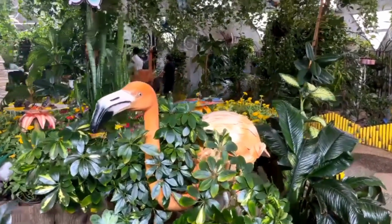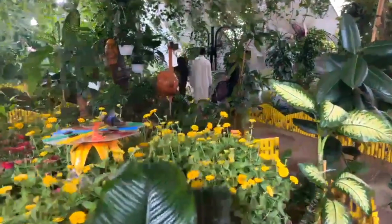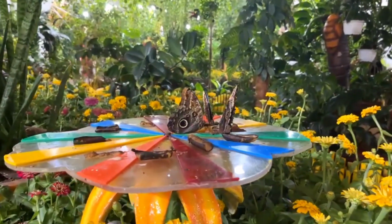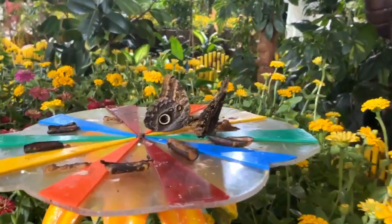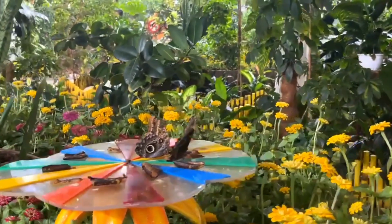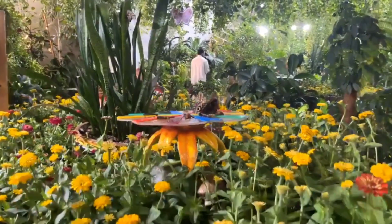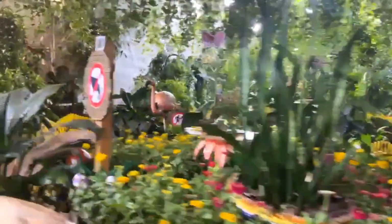Okay, Virginia, I think so. We can get it. Oh, this is the one Virginia is talking about. Everybody is having one butterfly on their hand. Why should not we? Why can't we?